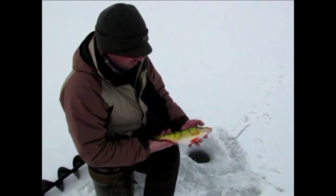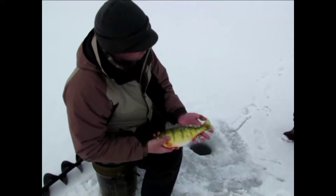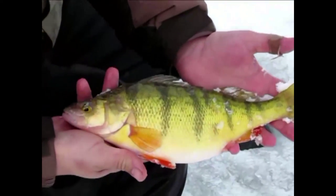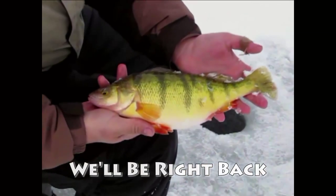Well, you know, years ago they had just about disappeared. They changed the regulations on the walleye. They reduced the slot limit size, and they increased the bag limit. And the result is the perch are back. And jumbos like this, boy, am I glad I'm here today.